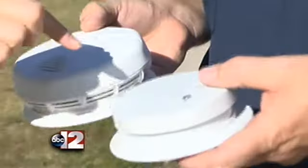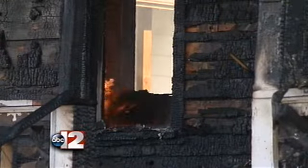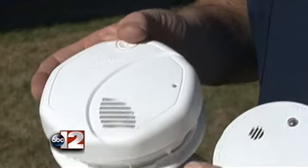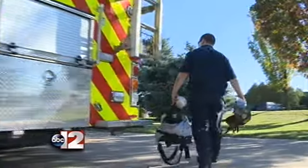Each alarm uses different technology to detect smoke or flames, and that could be a problem depending on which kind of fire starts in your home. With a smoldering fire, like in a couch or a bed or wherever it may be, it doesn't take a whole lot of time, and folks become incapacitated or even to the point of unconscious. But there is a third option, a combination alarm that uses both ionization and photoelectric technology.